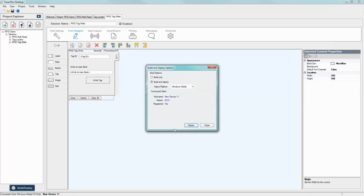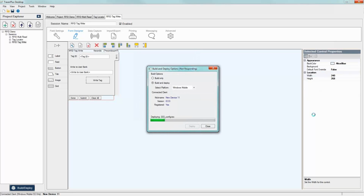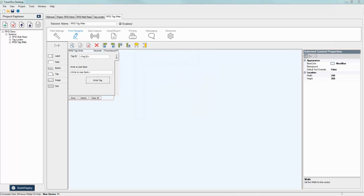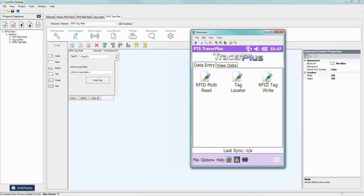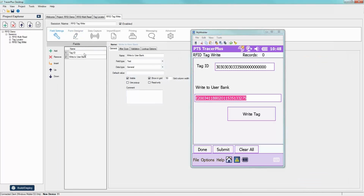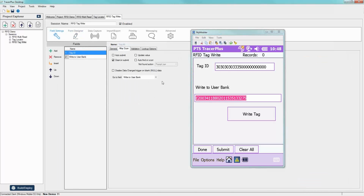So I'm going to deploy this. Let me just singulate a tag here for writing. So we'll go to our RFID tag write session. So I'll go ahead and scan our tag. Hopefully we get this one that's in front of me here. Actually, let me change the go-to fields to tag ID.